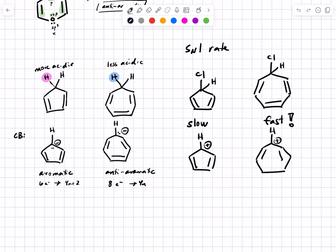Now I need to make that double bond on the bottom look a little happier. There we go.